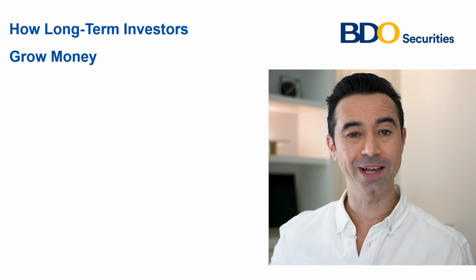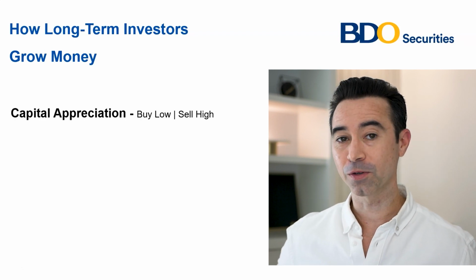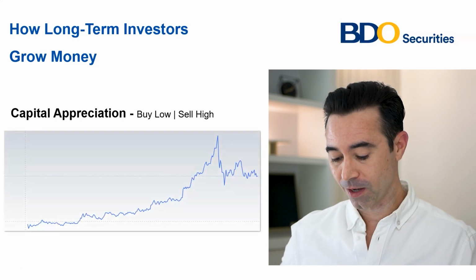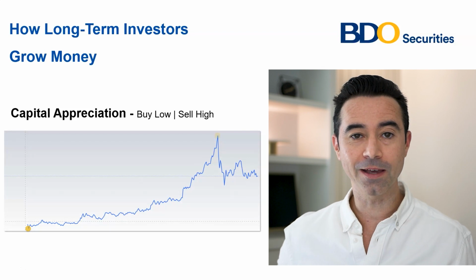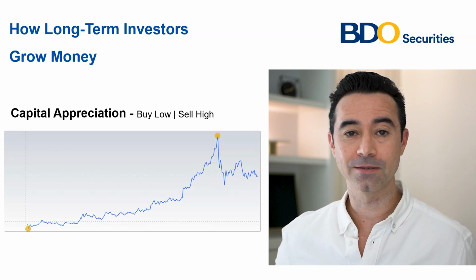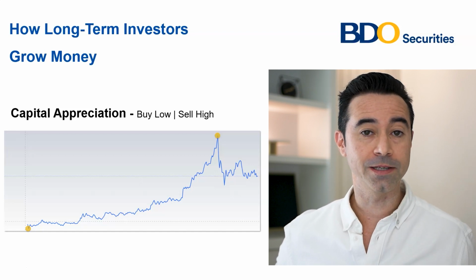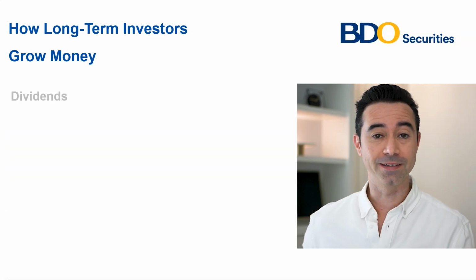For long-term investors in the stock market, there are two ways that you can grow your money. The first way long-term investors grow their money is capital appreciation. The goal with capital appreciation is to buy low and sell high. In this chart of the price movement of a stock, of course, it's always preferred to buy as low as you can and sell as high as you can. Now, it's not always as easy as it seems, but the goal of capital appreciation is to try to buy a stock for a lower price and sell it for a higher price. The other way that you can grow your money is via dividends.